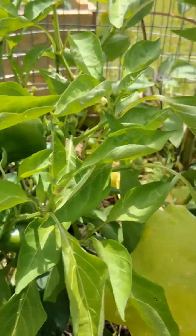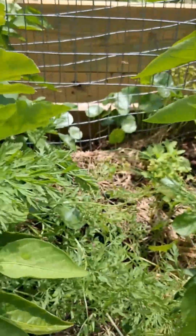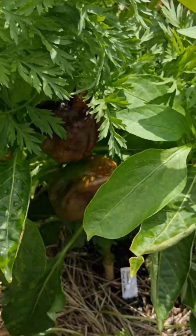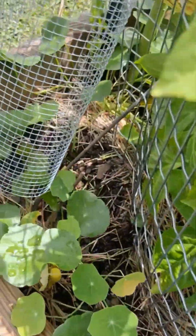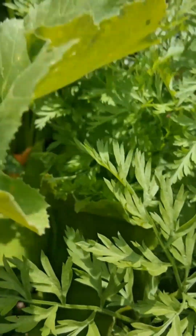The peppers are doing really great. So they are. Carrots, peppers, flowers. The little white flowers are sweet alyssums. Doing really great.